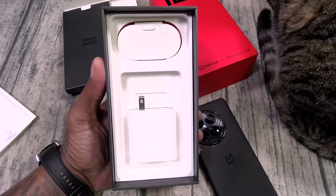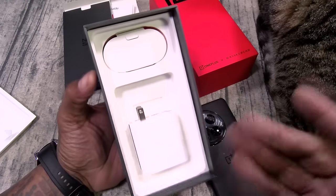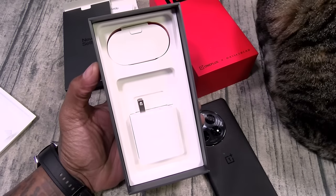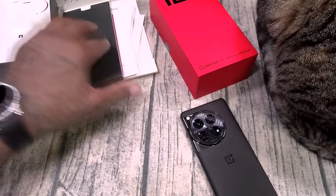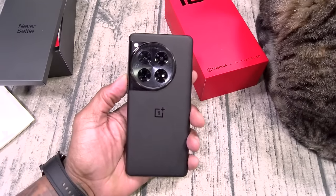Now, one quick side note. People ask me, why do I say that about Sony? Sony got the balls to not even give you the charging cable. I mean, come on. That is complete trash. $700. Look what you get. Now, I would have liked to have seen a case in here, but hey, it is what it is. This is the OnePlus 12.